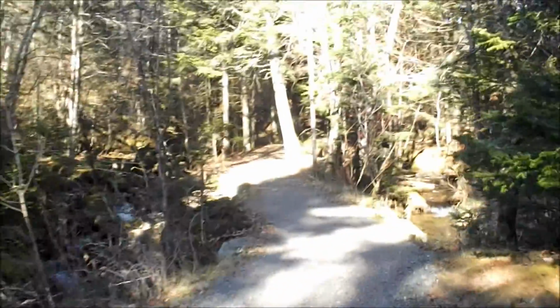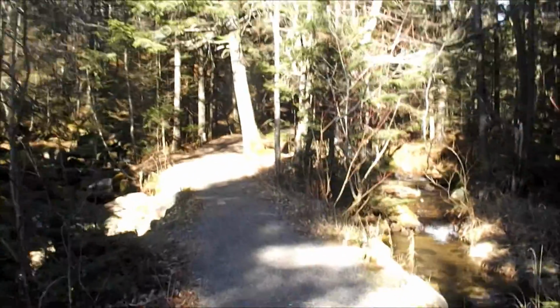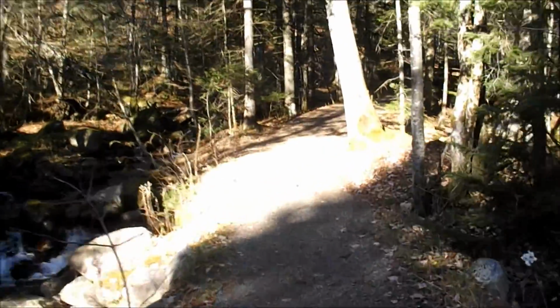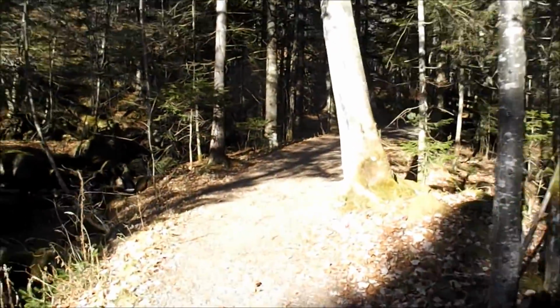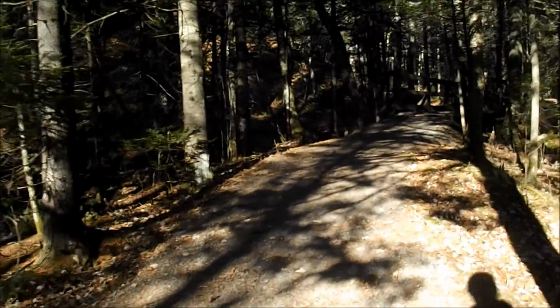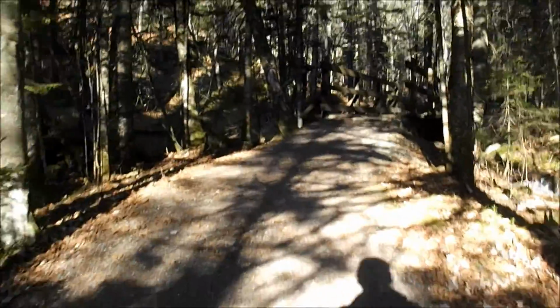Now the cool thing about Mont Mégantic is, if you look at it on a topographic map, it looks basically like Pawtucket State Park on steroids, if you've heard of that park. Basically, it's just like an old volcanic crater back in prehistoric times.